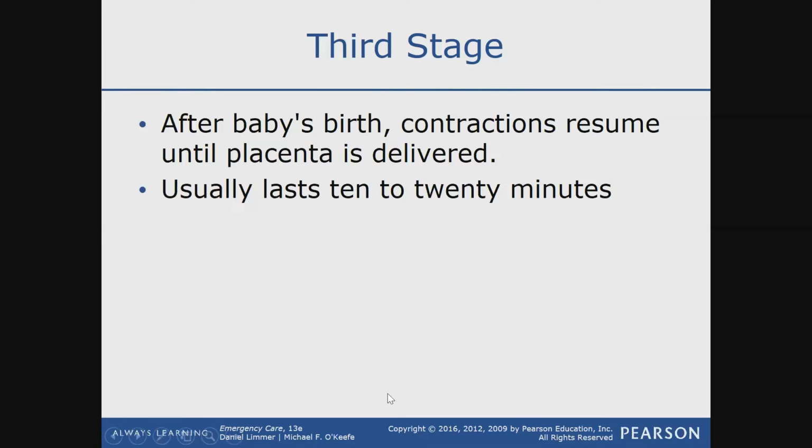And this is a note right here. I would take this down if you don't have it. I'll give you guys a minute. Delivery of placenta can take between about 20 to 30 minutes, or 10 to 20 minutes according to this slide right here. So go ahead, take a minute, just write that down real quick, and we'll continue on.